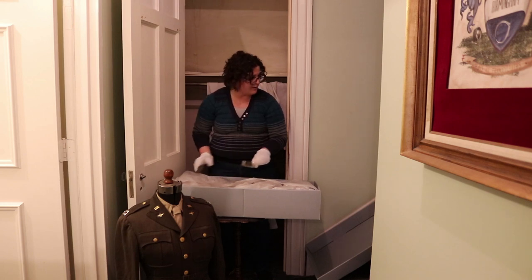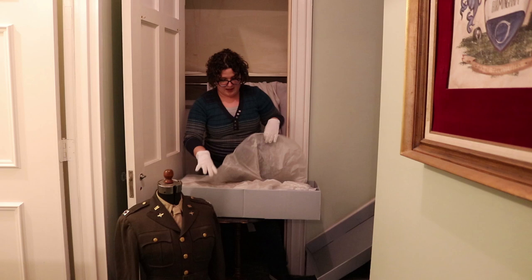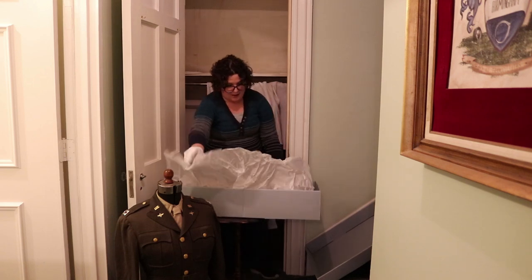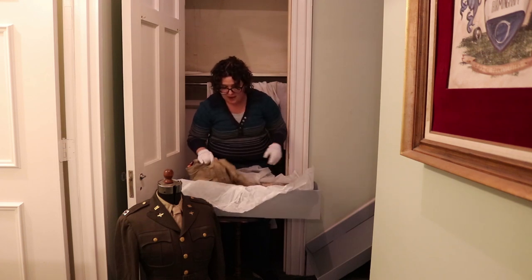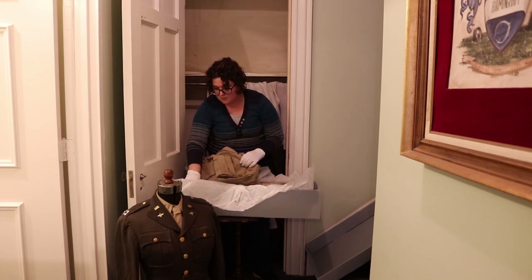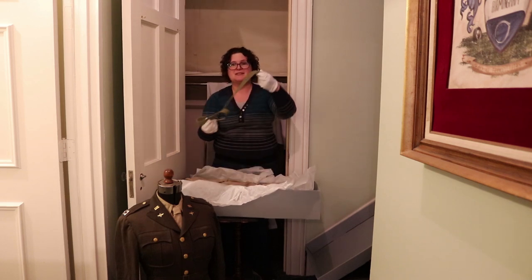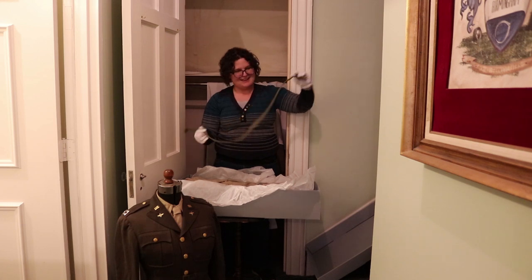Put those back in the little box here. Set these off to the side so we can get into, oh, yep, and here we have, there's a lot of pieces in here, so I'm just going to pull out a couple of them, because it looks like we have his dress uniform as well, including, wow, we got everything. We even have his belt. How cool is that, huh?